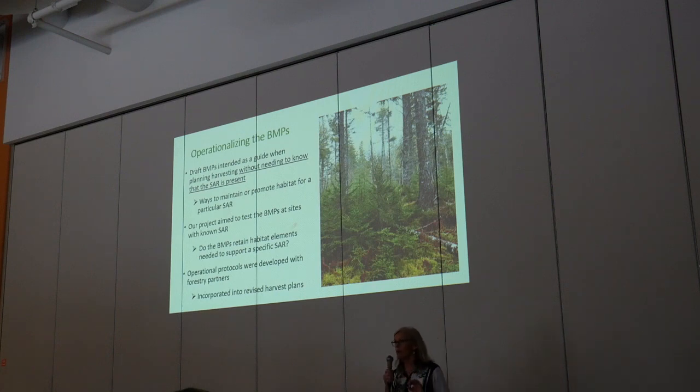Now, because in our project we wanted to actually test the BMPs, we are looking to work at sites with known SAR. Because we want to be able to determine whether the BMPs have retained habitat elements that are needed to support a specific SAR. I'm going to be telling you about the protocols that we use for field work.